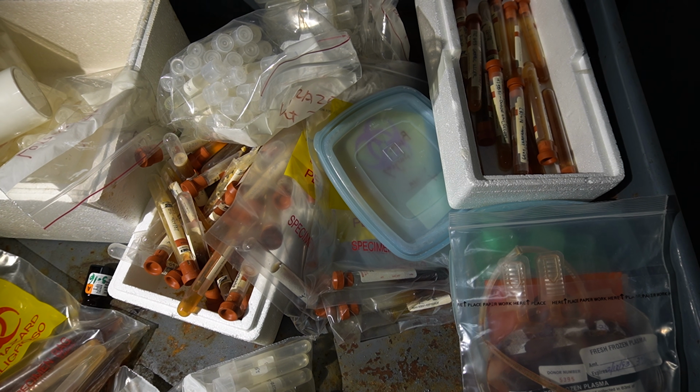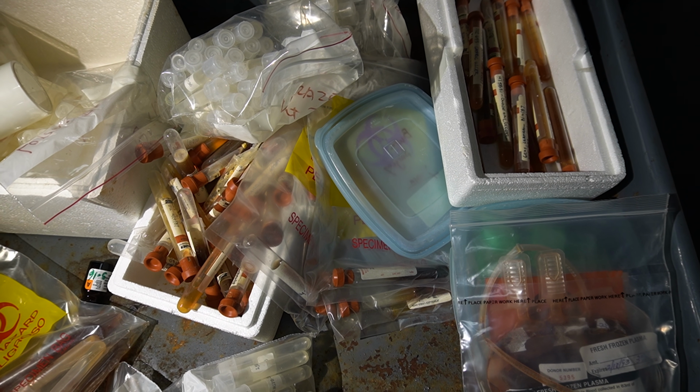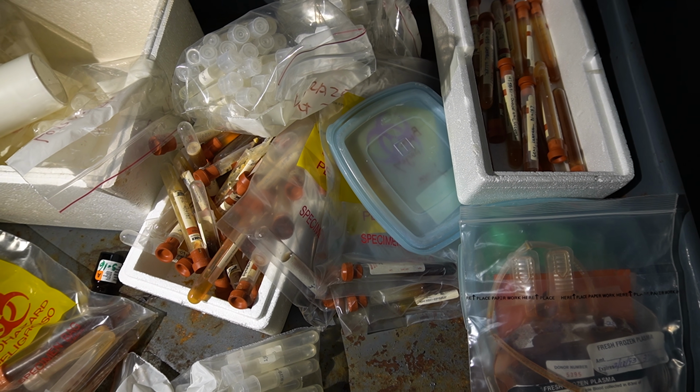So it's kind of nuts when you look at all these names and wonder what was really happening to these people, what was going on, and I'm not sure if I'll ever get the answer to that.